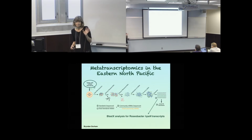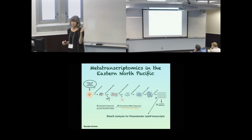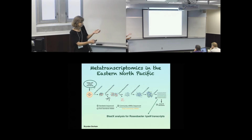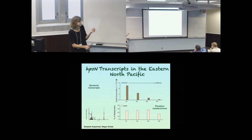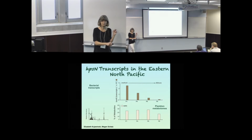And so Bryn did the same standard metagenomic pipeline that we use, but the first thing that we went looking for in the data was actually one particular gene. This is HPSN. That's that first catabolic step in DHPS degradation. And so we wanted to see if we could find evidence that it was being expressed in the ocean. And so I'm showing you here just the single gene data for HPSN, and this is about 25 million transcripts per liter. That's the coastal station, so the one closest to Seattle.